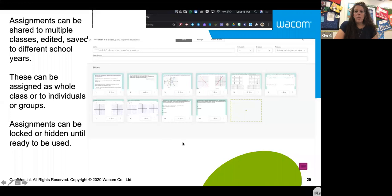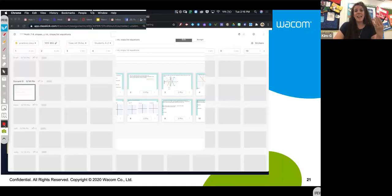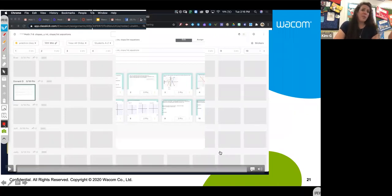You don't have to take a lot of time to do that. You can have blank slides. You could assign each slide a page in their book, and they're showing problems 3 through 5 on slide 1 and whatever. So it doesn't take a lot of effort.